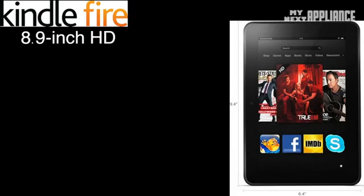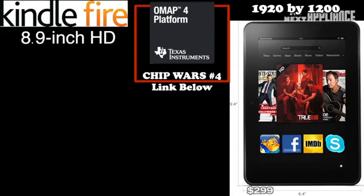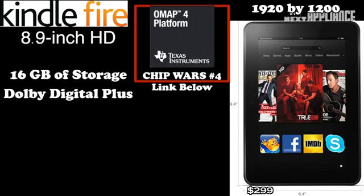The 8.9-inch Kindle Fire HD is a brand new high-end design. On the outside, it's 8.8mm thick, weighs 20 ounces, with a laminated glare-reducing 254 pixel per inch display. But the insides are more interesting, with a monster OMAP 4470, 1.5 GHz chip, 16 gigs of storage, and Dolby Digital Plus audio processing. But Amazon didn't stop there.